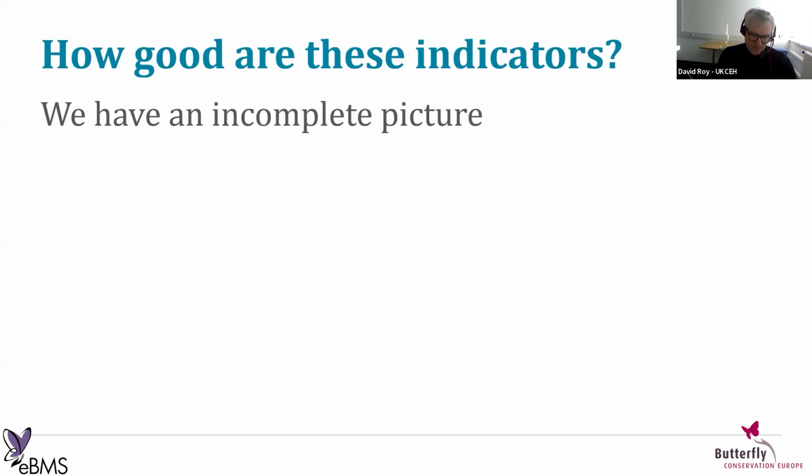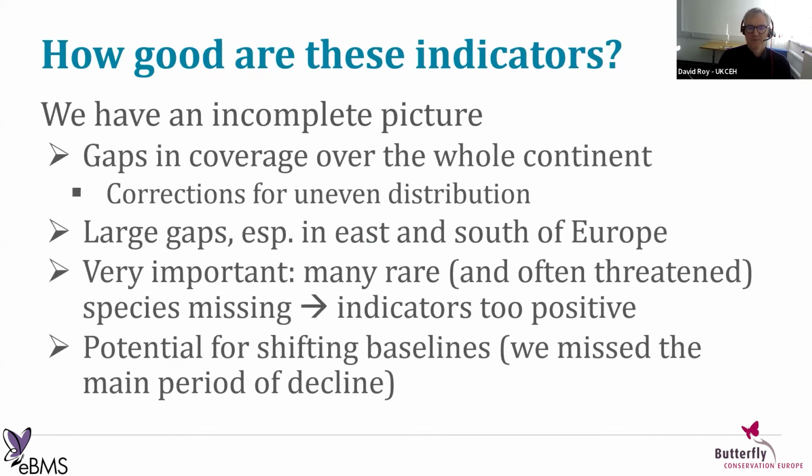So just my final couple of slides really. I think we've been hugely successful as a community at raising the profile and producing an indicator that's used at a high political level. But I think we should always reflect on how good are these indicators, and accept that we still have a very incomplete picture at the European level. So we know we have gaps, certainly when we think about the whole continent.